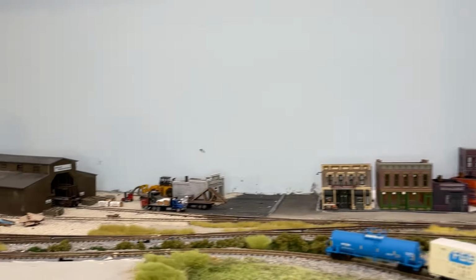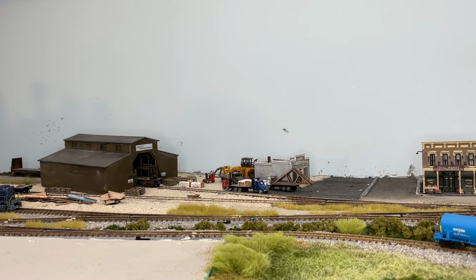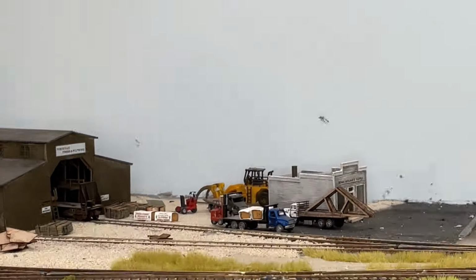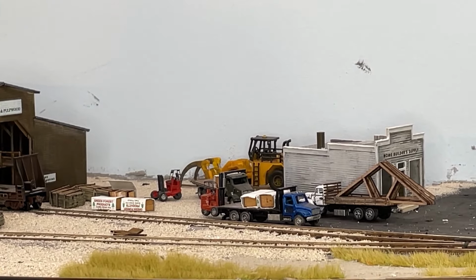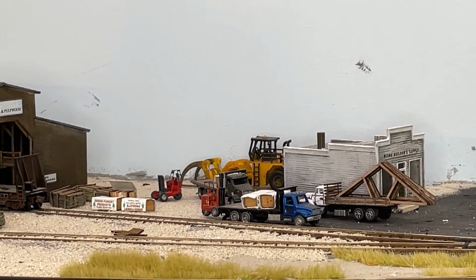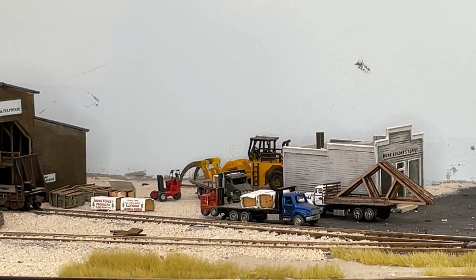There were a couple of small items that were completed, and if you look back there, you'll see that there are some sheets of lumber that are all wrapped up, and those are packaged. There's two sitting there on the truck, and then of course I've got some trusses there. They're just small detail items, but I'm working on bringing that scene a little bit more to life back there.